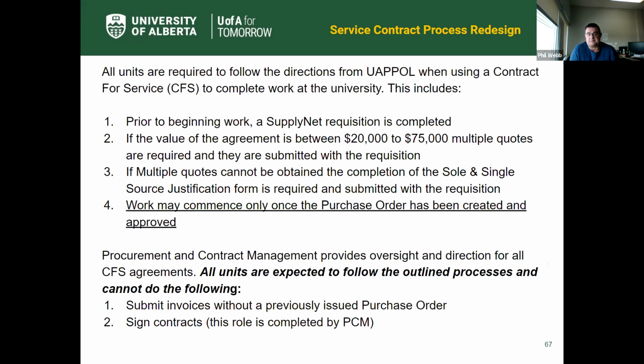If the value of the agreement is between 20 and 75K, multiple quotes are required and they should be submitted with the requisition. If multiple quotes cannot be obtained, the completion of the sole and single source justification form is required and should be submitted with the requisition. Work may commence only once the purchase order has been created and approved.